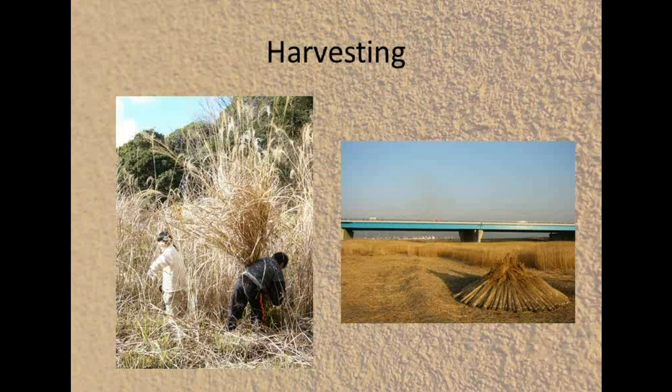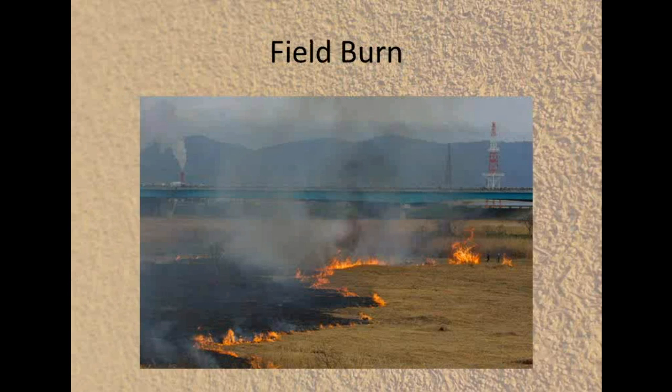These are some photos of the harvest. This is actually Kobe or Osaka along a main river, harvesting thatch there. And every couple of years they'll do a field burn. It's not done every year, but the advantage of doing the field burn is that it kills any of the trees or other species that might take over the thatch, because thatch is very resistant to fire.